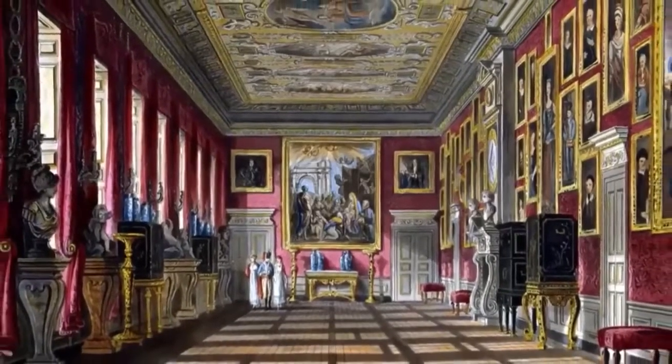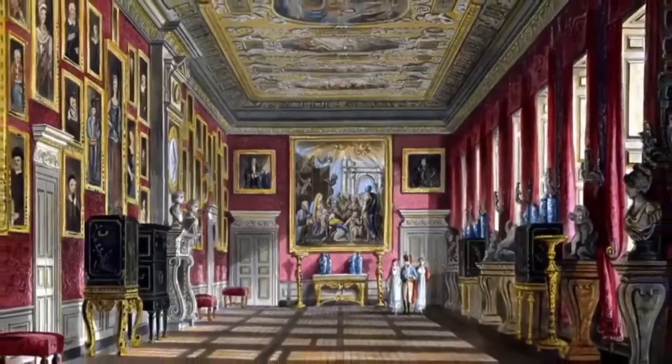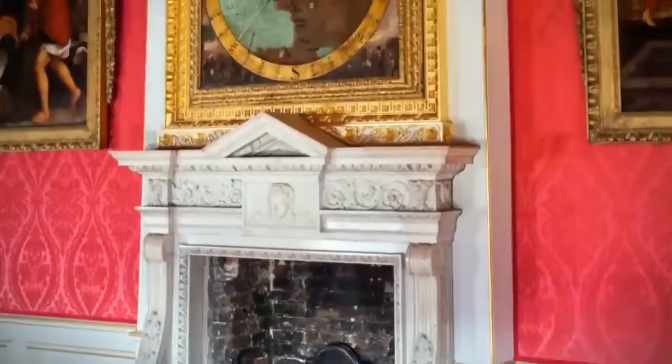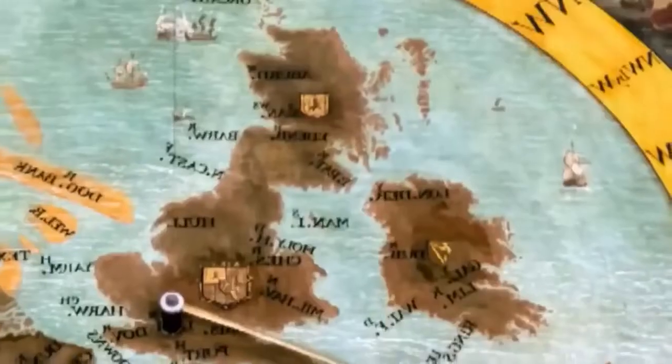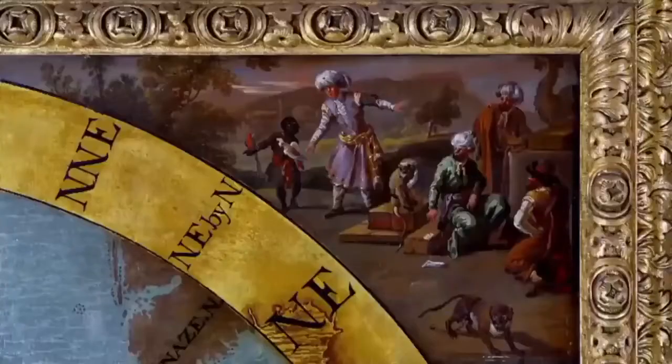Down in the King's Gallery, there is a map above the fireplace. This map is so important because it became the very centre of King William's military operations. It's got the four continents in the corner, and Great Britain has been made much larger in scale in comparison to the rest of Europe, particularly France, with whom England was at war at the time.